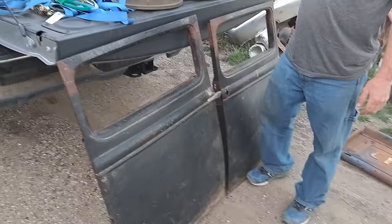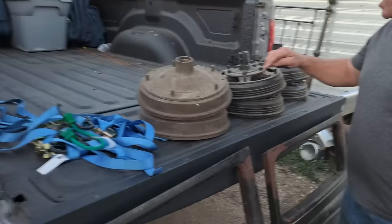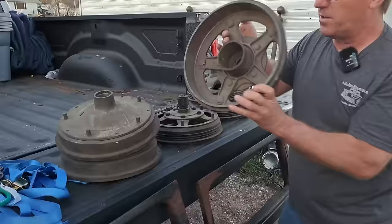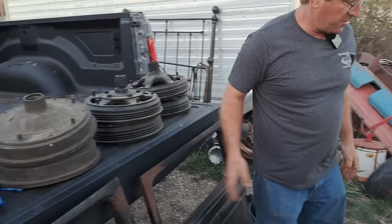And these are all the wide five bolt pattern brake drums. These are some regular ones. These are the Rocky Mountain brakes. There's front and rears here. Or these are fronts, these are rears. And they've all been turned, so they're all nice and clean inside. So that was a good find to get those. So they're all ready to use, basically.